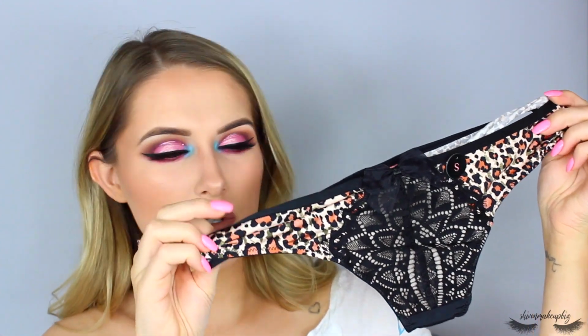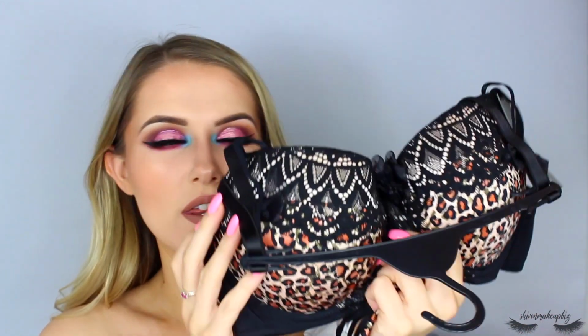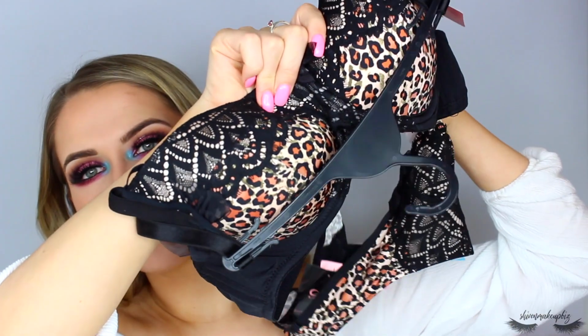Obviously, I'm not going to try them on. But yeah, I just feel like the leopard print on the website looked darker, and now I look at it on my phone, I feel like it looks this colour, annoying me. But yeah, I got a thong and then the matching bra to go with it. I've just been in such need of underwear lately. I did just recently upload a Primark lingerie haul, so definitely check that out. But this is what the set looks like.